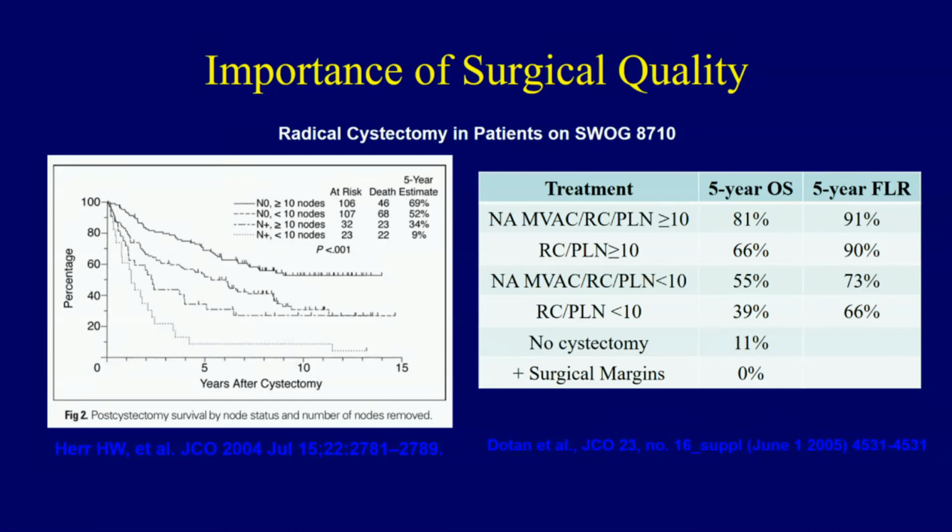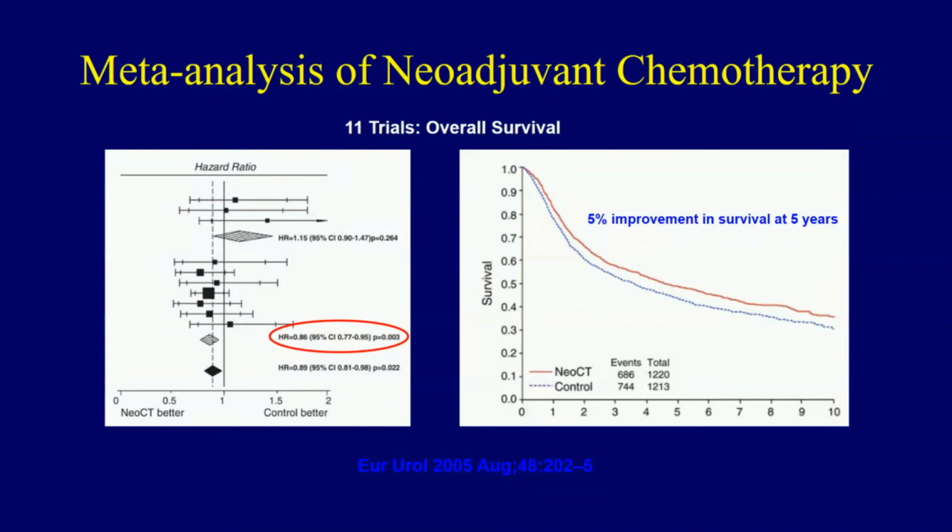For patients who didn't get chemotherapy but had an adequate lymph node dissection representing quality surgery, their survival dropped to 66%. And then if a patient didn't have chemotherapy and also had a poor lymph node dissection, by far the worst, their survival declined to 39%. So it really shows you that interplay between neoadjuvant chemotherapy and adequate surgery. So we don't want to get away from understanding the importance of both. And I think that just builds a stronger multidisciplinary team when you recognize the significance of each.